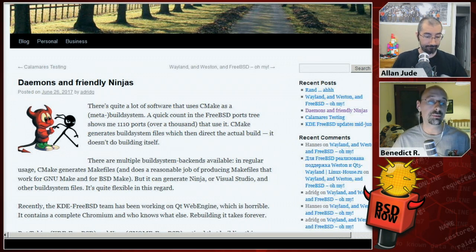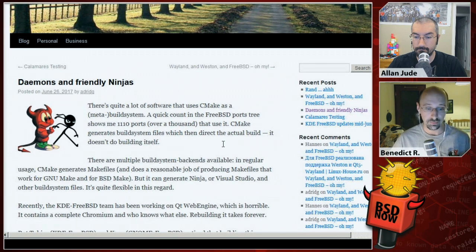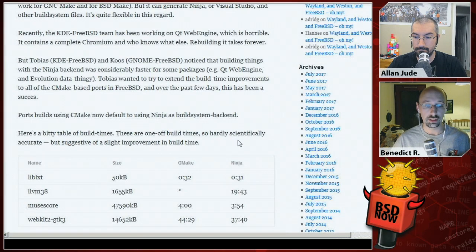Recently, the KDE FreeBSD team has been working on Qt WebEngine, which is horrible. It contains a complete Chromium and who knows what else. Rebuilding it takes forever. But Tobias, KDE-FreeBSD, and Koz, GNOME-FreeBSD, noticed that building things with the Ninja backend was considerably faster for some packages, like Qt WebEngine and Evolution Data Server. Tobias wanted to extend the build time improvements to all the CMake-based ports in FreeBSD, and over the past few days this has been a success. So ports built using CMake now default to using Ninja as a build system backend.